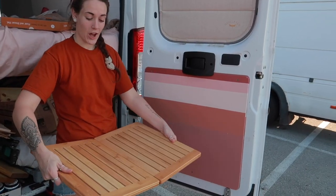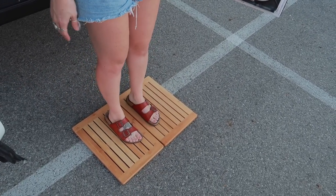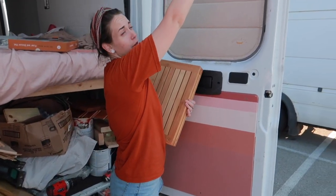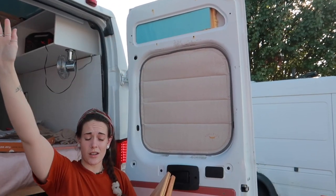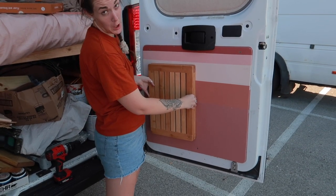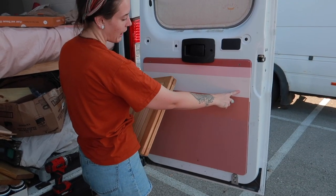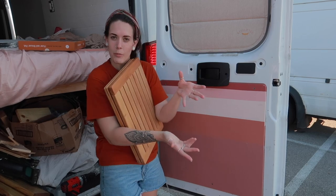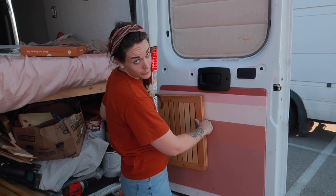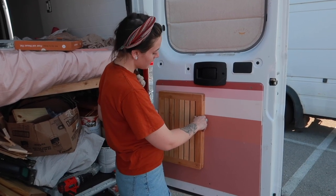Shower area, I got us this bamboo shower mat to keep our feet from getting muddy. So our shower curtain will hang from these metal hooks across the top. So I'm planning on mounting this, not really sure how yet, and then a hook over here for my towel and a little fold down cup holder that was gifted to us. I'll be putting there. Not for shower beer, probably for shampoo, but optional shower beer, I guess.